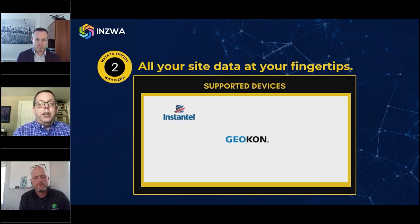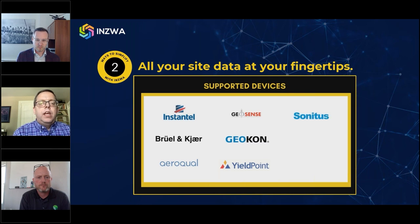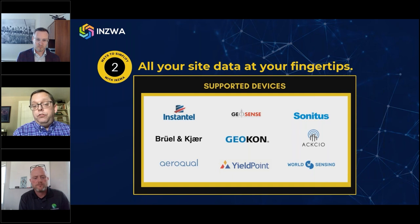Now, of course, none of this is very useful if you can't support all of the manufacturers that play in the geotechnical space. And the Inzwa Cloud does just that. We support the manufacturers that you see here, plus many others. And we also support a large number of device types, obviously vibration monitors, tilt meters, sound level meters, vibrating wire, analog and digital sensors, all can be supported on the system. And all are automatically recognized by the system and reportable immediately.